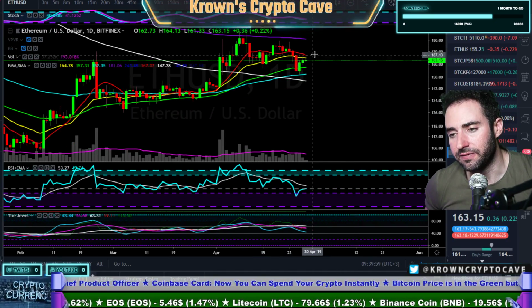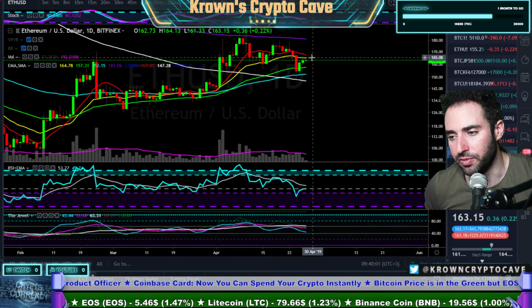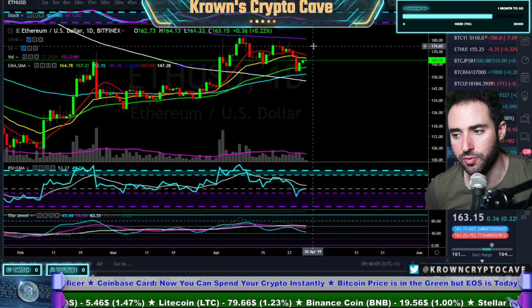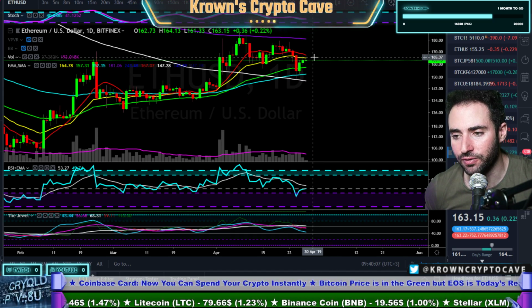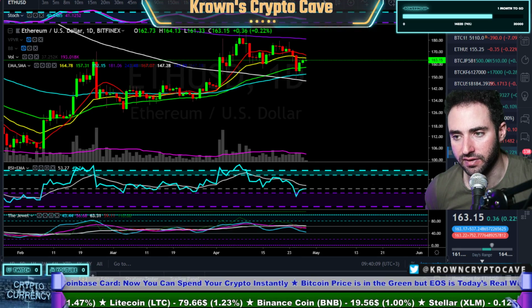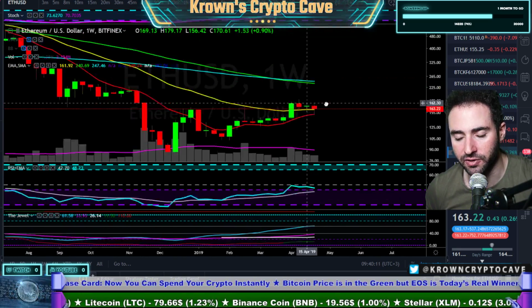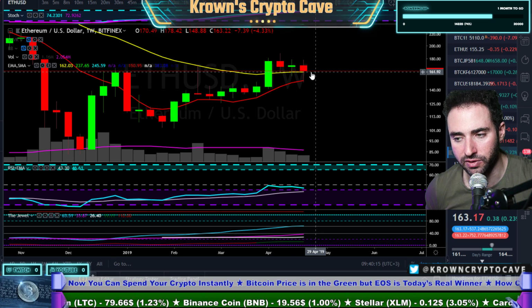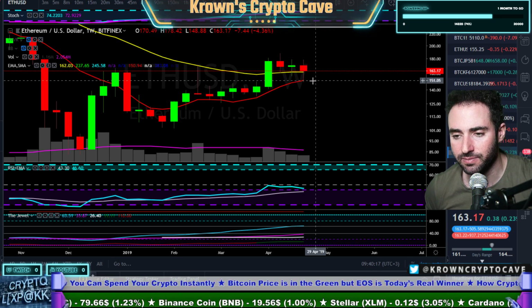Yeah, this one's difficult. If the daily on Mr. Buterol closes above 165, I would be bullish for a move back up to about 175. However, I do think that this is likely to be resistance. Looking at the weekly here, this is where I get a little bit more on edge. If the weekly closes anywhere below 162, this is not going to look good.